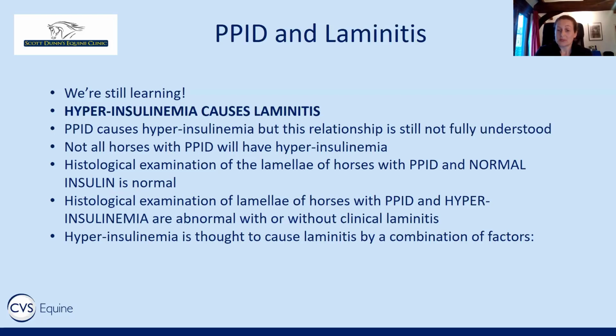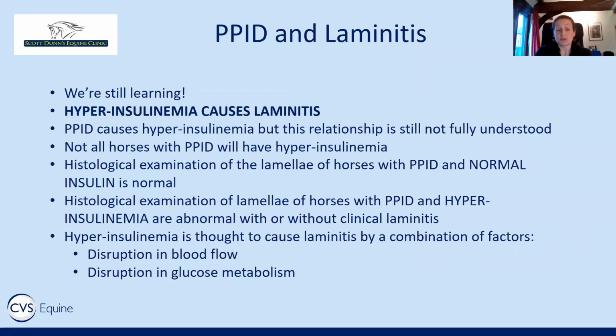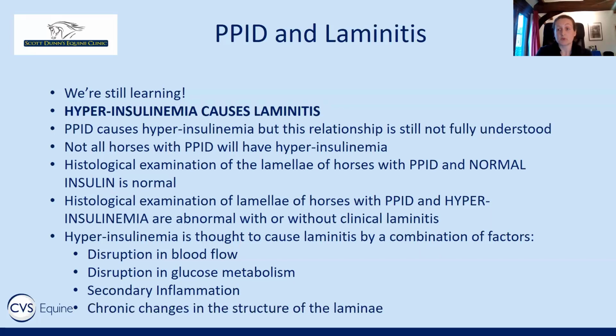But how do high levels of insulin cause laminitis? Well, again, this is something that we're still learning a lot about, but it is thought to be through a combination of different factors. There's a degree of disruption of blood flow. The way that the laminae metabolize glucose and the way that insulin receptors are distributed on the cells is quite different to other cells within the body. So there's definitely some sort of disruption with the glucose metabolism. There are definitely signs of secondary inflammation that's usually associated with hormones produced by fat cells as well. And then you get chronic changes within the structure of the laminae that just make them much weaker.